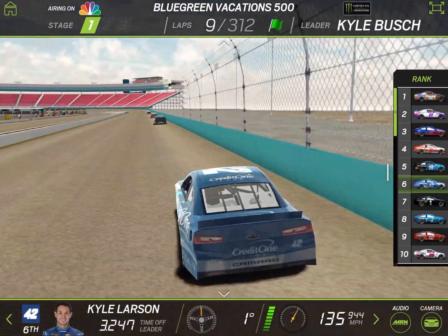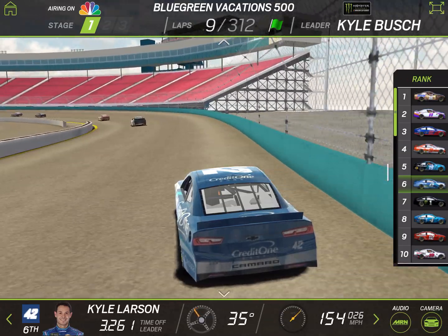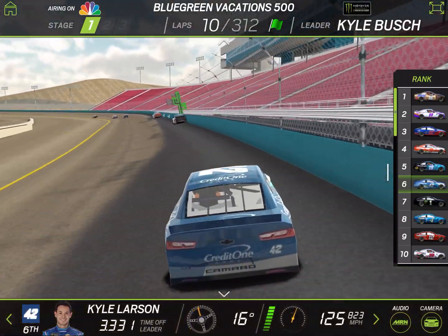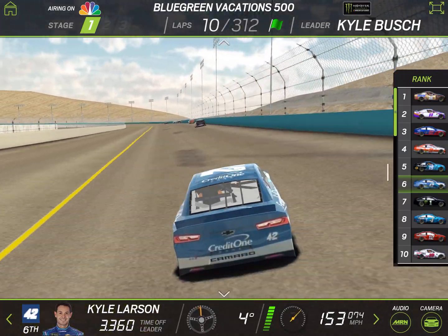This time he hugs it down low, so Hamlin trying to find what gives him the better grip here in turns 1 and 2. Slowly but surely closing in on his Joe Gibbs Racing teammate Kyle Busch. Call it 2 car lengths between Busch and Hamlin. And when something works, others will take notice. Chase Elliott, the last couple of laps, has moved up the racetrack.